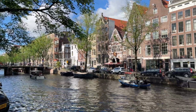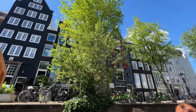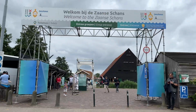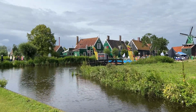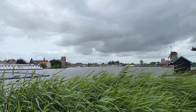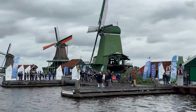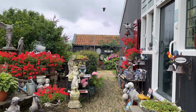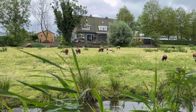Amsterdam has so much to offer, so I suggest you plan your day according to your preferences. Finally, if you're looking to explore outside the city and visit the Netherlands countryside, Zaanse Schans is a picturesque village located just north of Amsterdam, offering a glimpse into traditional Dutch life and heritage. This open-air museum showcases a collection of well-preserved historic windmills, wooden houses, and artisanal workshops, allowing visitors to experience the charm and craftsmanship of the 18th and 19th centuries.